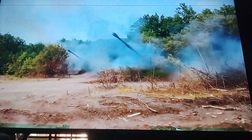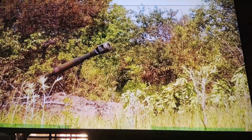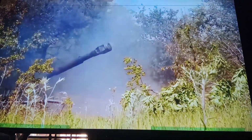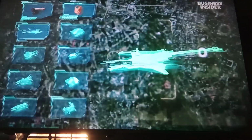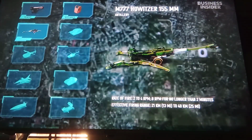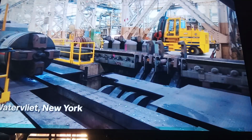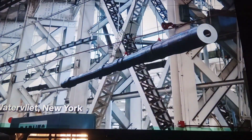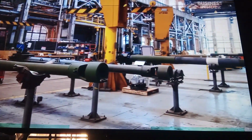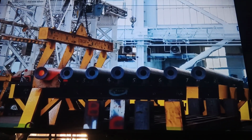Artillery. Before the war, most Ukrainian artillery guns were Soviet-made. Ukraine tried to produce cannons domestically, but it can take more than 6 months to make just one. So American factories stepped in. This facility in Watervliet, New York, is one of the only places in the US capable of making large caliber cannons like the M777. It's supplied the military since the War of 1812.